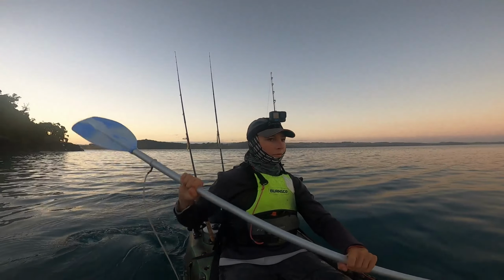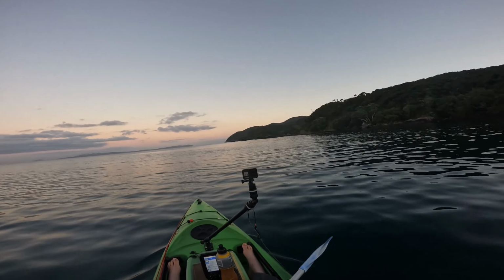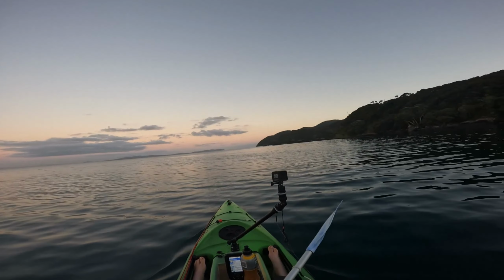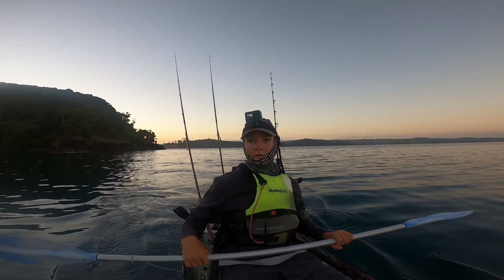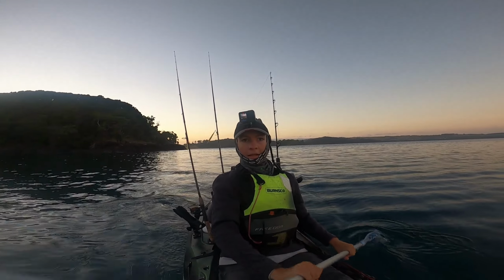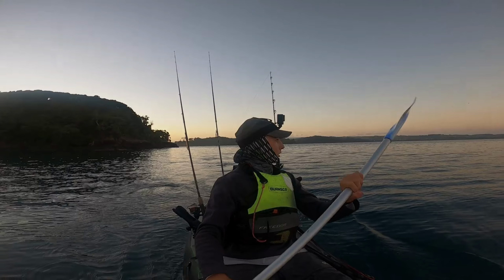Plan is to troll that live bait out into the spot. I'm headed about 6 kilometers that way. We're headed northeast down the coastline here. Looking at the charts, I've seen a little bit of rubbly deep stuff in by the rock, so that's the plan. But all of this coastline along here could hold snapper, could hold kingfish, could hold anything really.